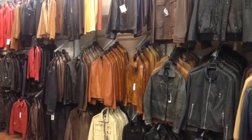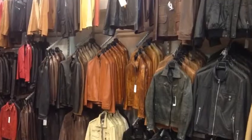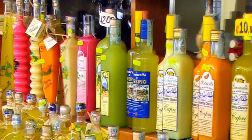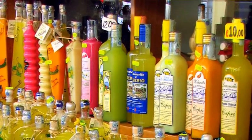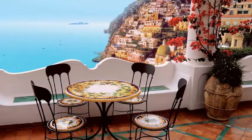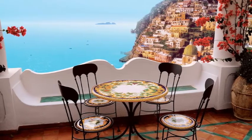3. Leather goods, Florence. Number 3 on our list takes us from the country's southern coastline all the way up to its northern region. Florence is known for its vineyards, sure, but one thing you might not realize until you visit is the fact that Florence is also famous for its leather working.